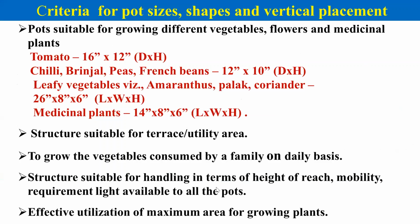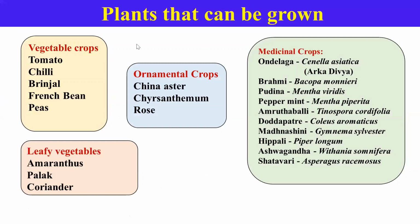And the height is also such that a lady can reach to harvest the leafy vegetables, and it can be moved. Here, another thing is we are utilizing the available area in the city. The possible crops are vegetables, leafy vegetables, ornamental crops, and a few small medicinal crops. And this is what I explained. I have shown it in a little closer view. You can see the water can here on the rectangular parts.